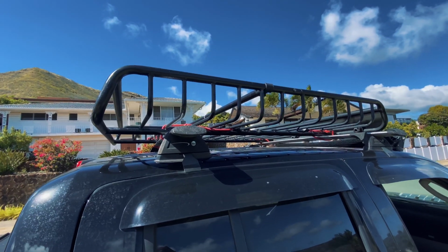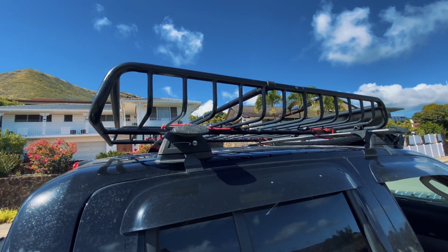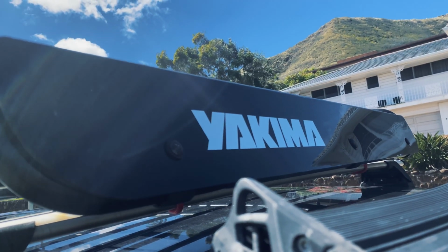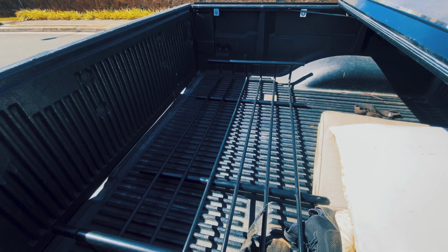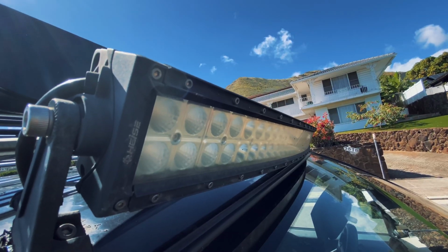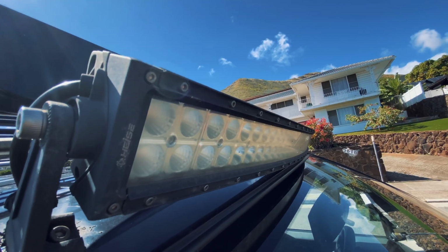Okay, so roof rack wise, I'm running a roof rack by Thule. Basket wise, I'm running the Yakima MegaWarrior basket. This is actually the rest of the basket back here in my trunk. My lights are the 42-inch Heiza curved light bar.